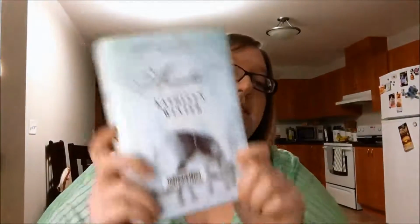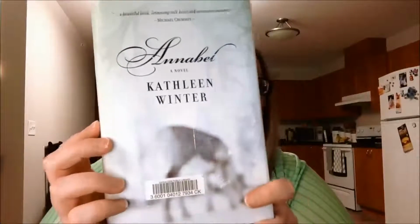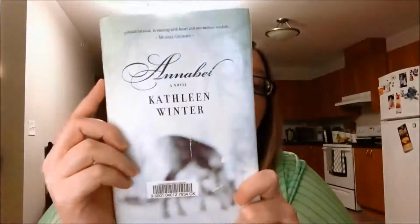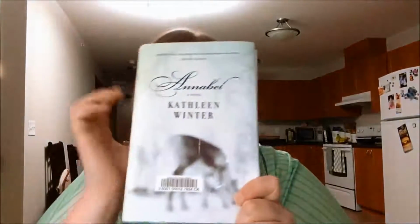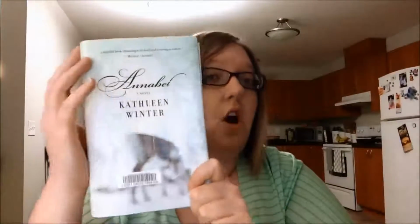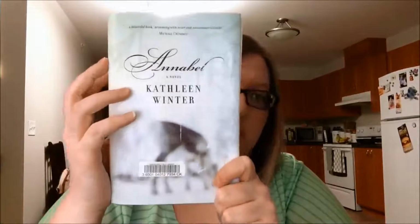It was a very good book. I don't know if I'm ready to talk about it yet, but it was a very good book. I would highly, highly recommend this if gender issues... you don't even have to be interested in Canadian authors specifically. I am reading this because it was on a list of the top 100 Canadian books.